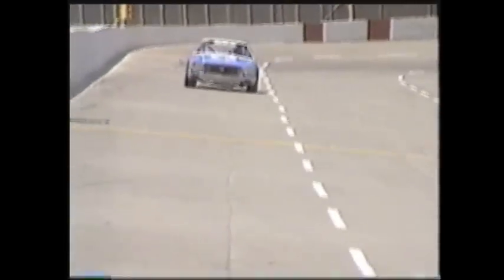Then we have the street stocks. These are American-manufactured mid-size sedans. Most of these cars are also V8s. Aside from safety modifications, these cars are very similar to a lot of the cars you will see driving down the street. The difference is they can reach speeds of around 100 miles an hour on the half-mile oval.